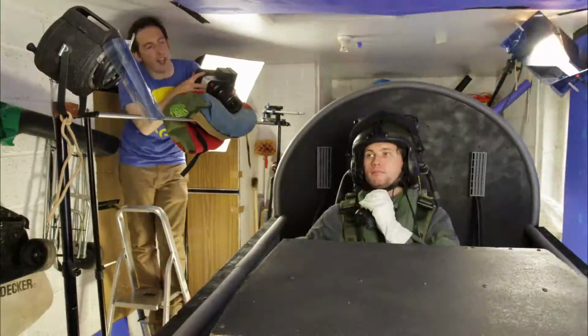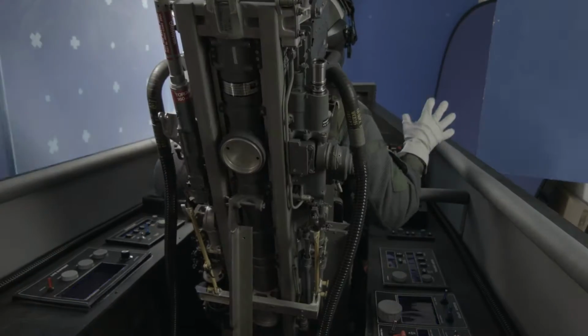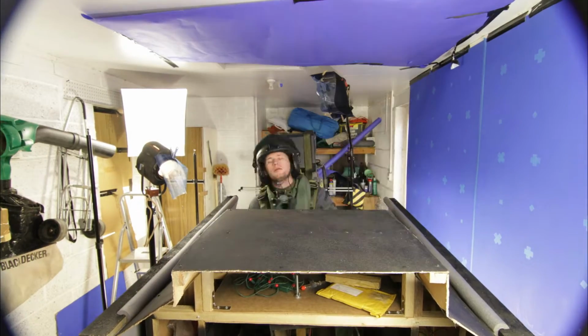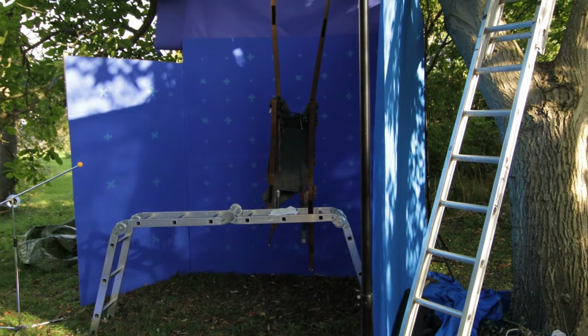The cramped conditions make it very difficult, but we make good progress. Cockpit shots in the can. We move to a blue screen set that I built in a nearby orchard to film the parachute sequence.